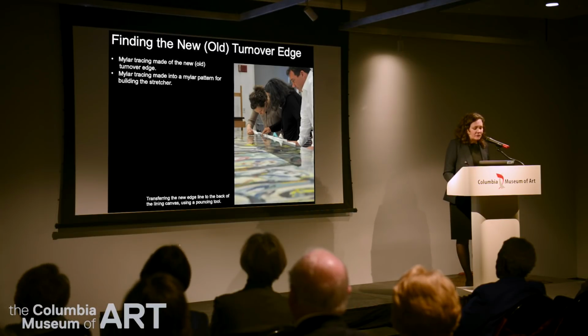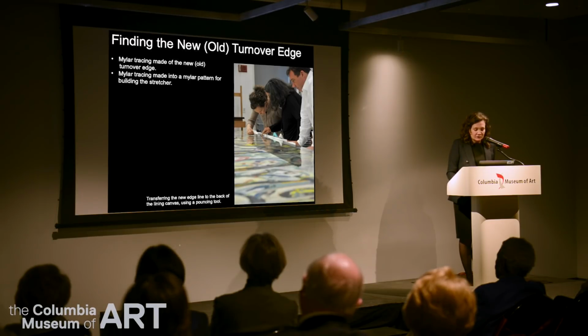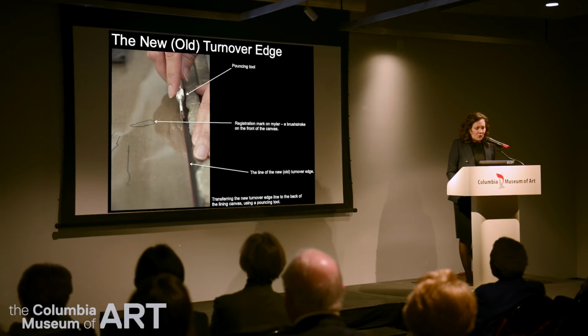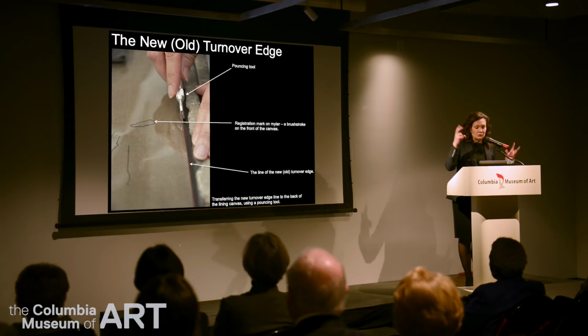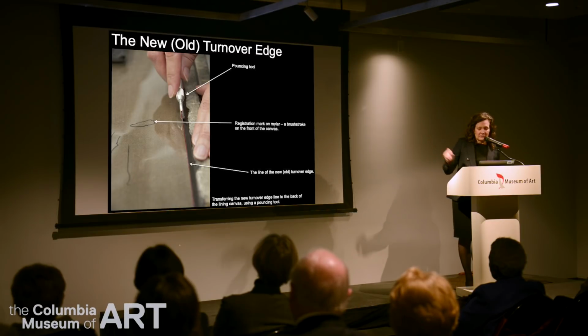In order to adjust the turnover edges, we began by making a mylar tracing of the turnover edge, basically documenting all of the evidence we had of the old turnover edge. And the mylar tracing was then transferred to a mylar pattern, and that pattern later became a wooden pattern for the new stretcher. We then flipped over the painting, removed the old stretcher, and transferred the old turnover edge onto the back of the lining canvas using a pouncing tool to gently mark the wax, and that's what you see happening here.